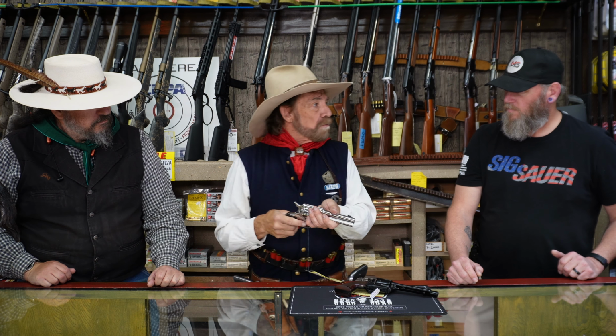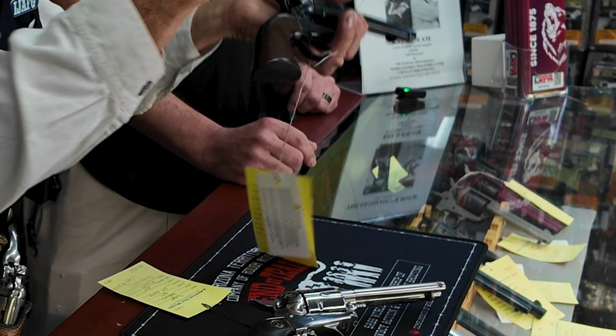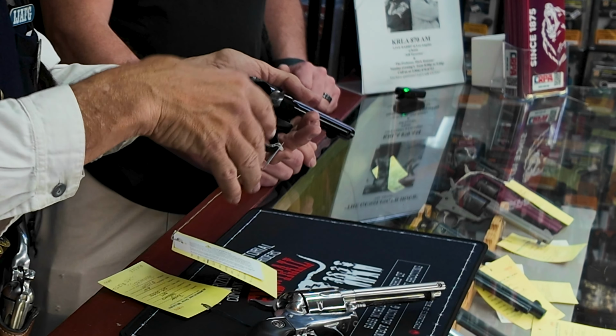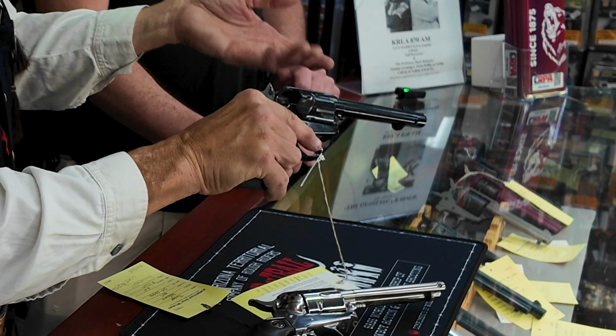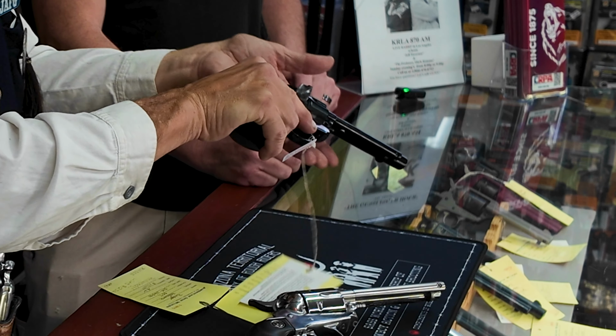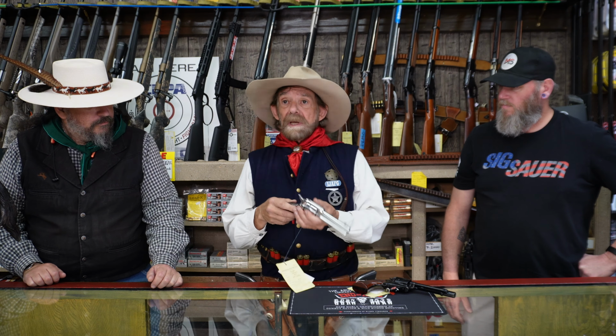I picked up a Ruger Vaquero. This is their flagship cowboy gun. You'll notice when I started with this firearm, the first thing I do is flip open the loading gate and bring it back to that first notch. That enables me to check the cylinders to make sure they're empty and then accordingly load them. But if you're interested in cowboy action shooting, you're going to want to use the flagship gun of the Ruger line, which is the Ruger Vaquero.